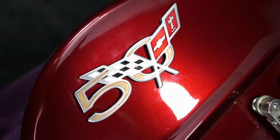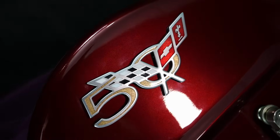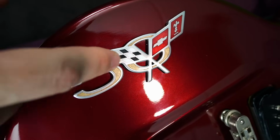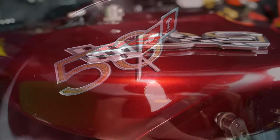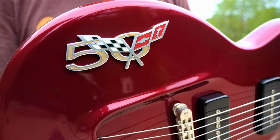And lastly, we need to look at our 50th anniversary logo. It would have been really cool had this been a relief carving on this guitar, but no, it's just some sort of a badge. But it's cool. It has the golden 50 checkered flag and then a couple of logos. I'm not exactly sure how they attached it to the guitar, whether it's glued or if they barbed it, but I'm not curious enough to try to pry it off to find out.